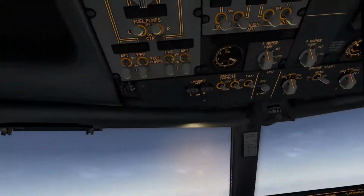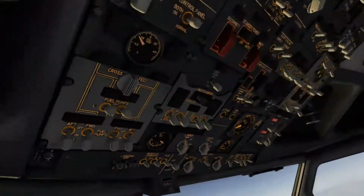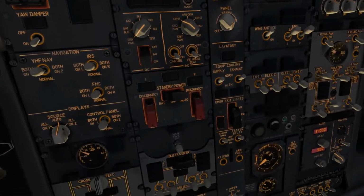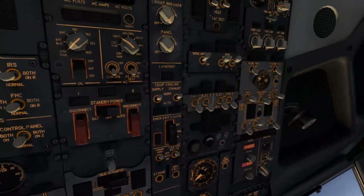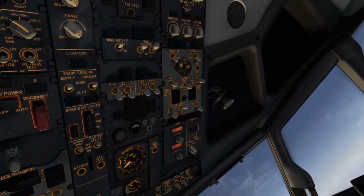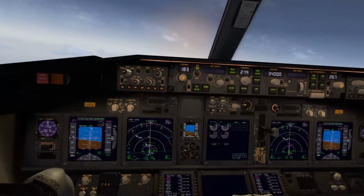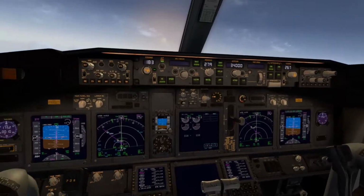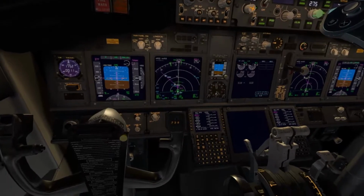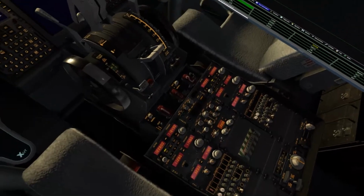Pressurization is looking good. Let's just do a scan. I'll get the seat back. Makes it easier to have a look. Temperature in the cabin is also looking perfect. And here we start turning ever so slightly. Okay, looking good here as well.